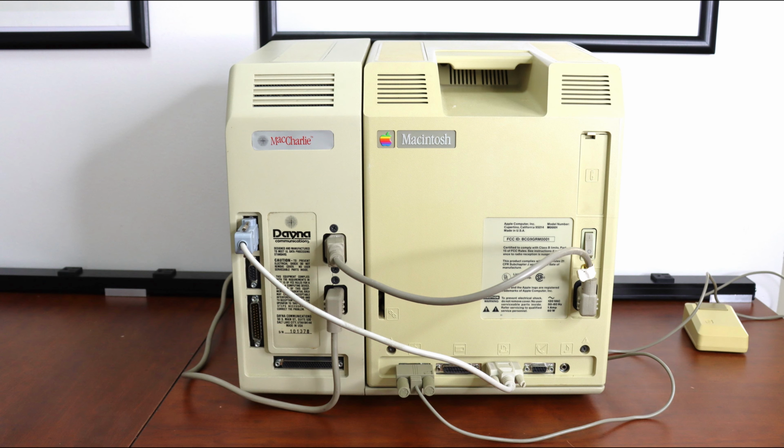So here's the cabling on the MacCharlie. This is on the back, and the MacCharlie unit is on the left in this picture, and the Macintosh 512K is on the right. There's essentially power which goes into the MacCharlie, out of the MacCharlie and into the Macintosh itself, so that the power switch actually switches on both units at the same time, even though the MacCharlie actually doesn't boot when it's powered on.